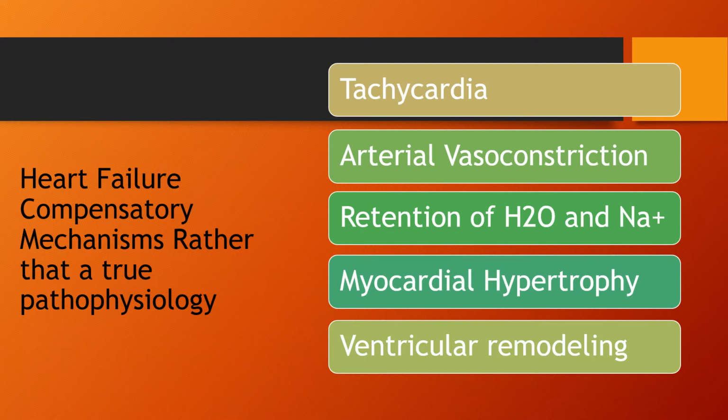So with heart failure, it is more compensatory mechanisms rather than a true pathophysiology. So it's compensating for problems that the heart may have, okay? And what's happening is the compensatory mechanisms start to fail, and that's when we have heart failure. So in the case of tachycardia, it's limiting. If the heart rate is too high, then the diastolic filling time is low, which decreases cardiac output. Arterial vasoconstriction to maintain blood pressure is also limiting because it can increase myocardial requirements. So decreased cardiac output makes our baroreceptors release epinephrine and norepinephrine. So that cycle is happening. And basically, when we have heart failure, that begins to fail.